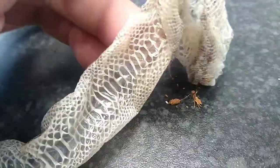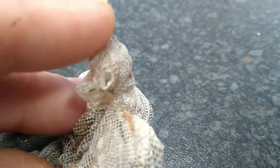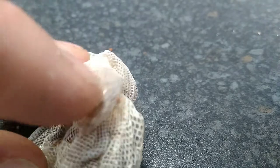But I'm guessing that's the head. So under here, yeah, there it is, other eye cap. Absolutely lovely. So that's perfect. We've got one and two. So that can go in the bin and we're ready to go.